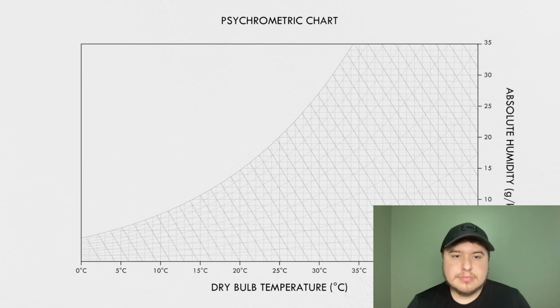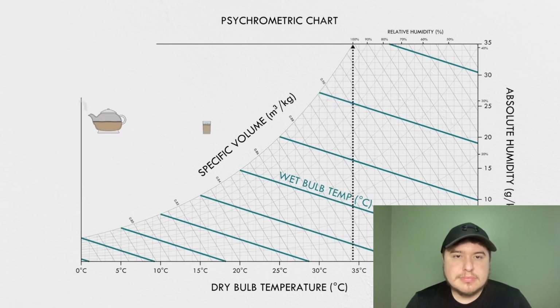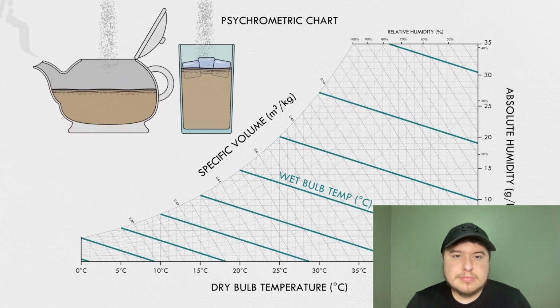It looks pretty intimidating. You could spend an entire college course learning about this stuff, and there are probably a few HVAC professionals groaning at the screen right now. But I just want to use it to explain a few important things about the physical and thermal properties of air. First, as the temperature of air goes up, its capacity to hold water goes up too. Kind of like hot tea can dissolve more sugar than cold tea, hot air can hold more water than cold air.